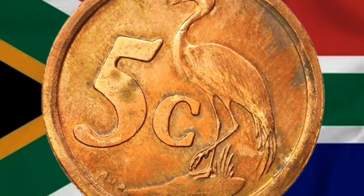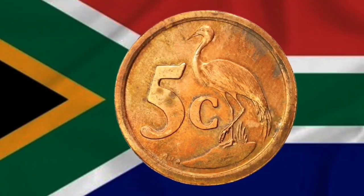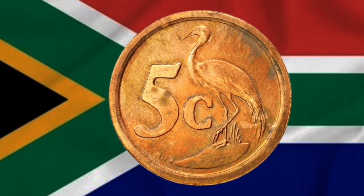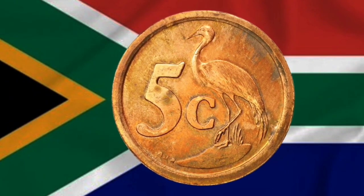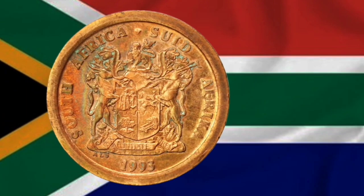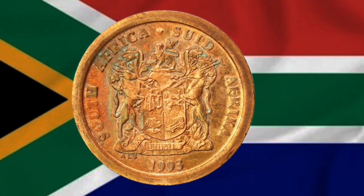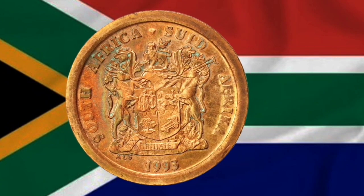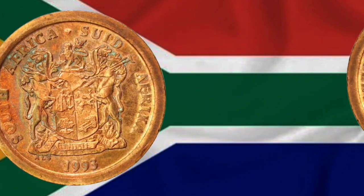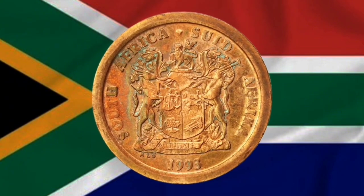The designer of the reverse side was Willie Myburgh, a well-known coin artist who contributed significantly to the wildlife themes in South African coinage. His work brought lifelike detail to small denominations, making even the 5-cent coin feel like a piece of art. The coin is made of bronze-plated steel, which gives it a warm, reddish-brown tone. It has a diameter of 19.05 millimeters and a weight of about 3 grams.